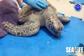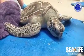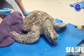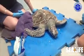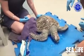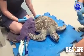So he's been on antibiotics for a long time to clear up that infection, and we've been measuring that each week to see if it's getting better. And we know it's getting better as well because he's now able to use that flipper, whereas when he arrived he wasn't able to use that flipper at all.